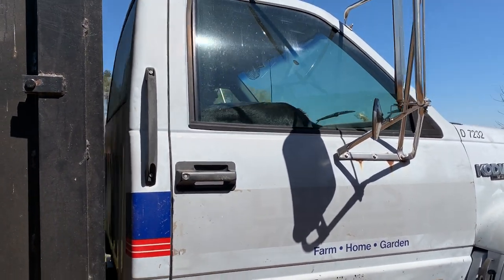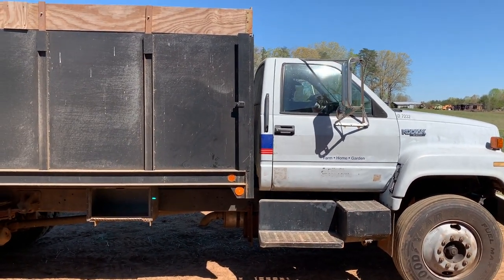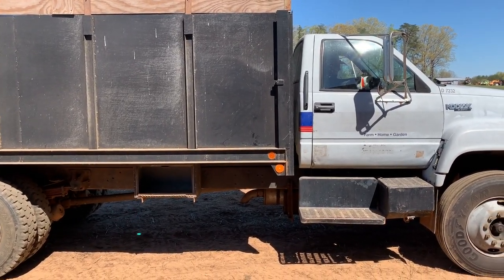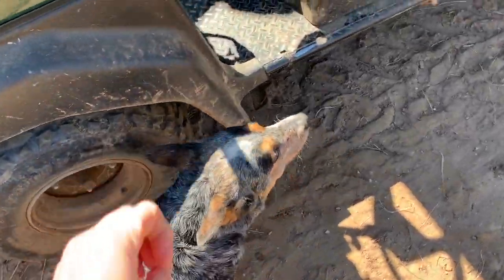Clara gets to go with Daddy. Bye. Bye. You get to go home with me. Let's go. Get in.